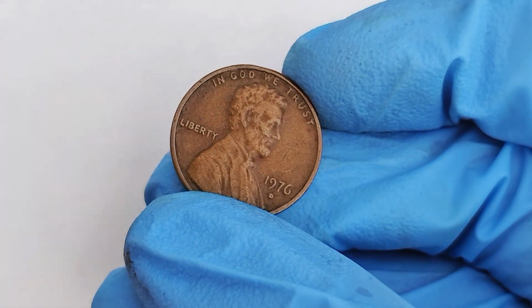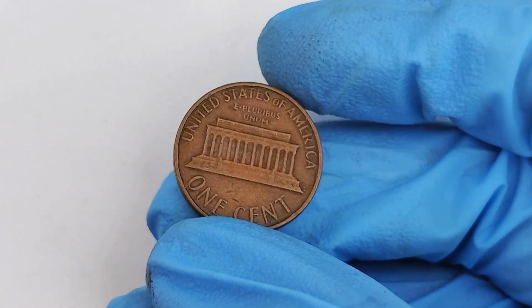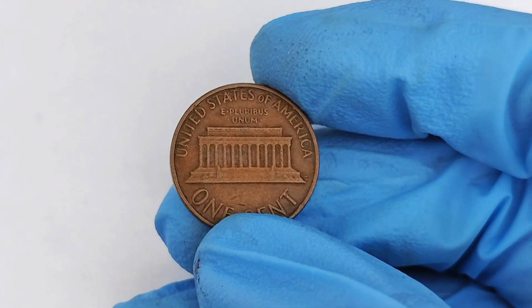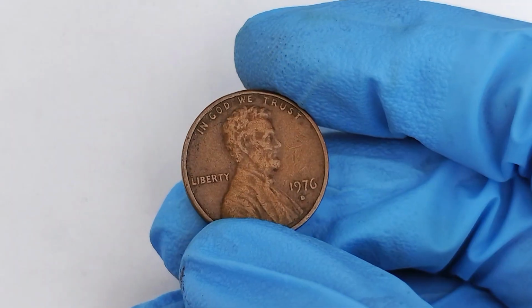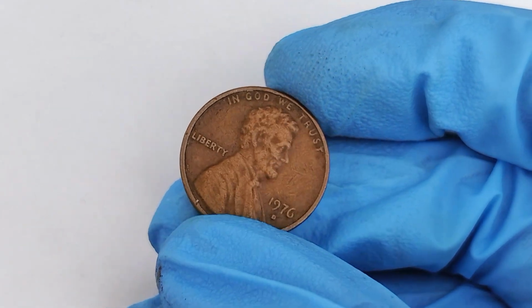So, before you spend that old penny, take a second look. Study it. Weigh it. Examine every detail. Because the next great coin discovery isn't locked in a museum vault. It could be lying in your pocket, waiting for you to notice. The 1976 penny has already shocked the world once. But there are still more out there.